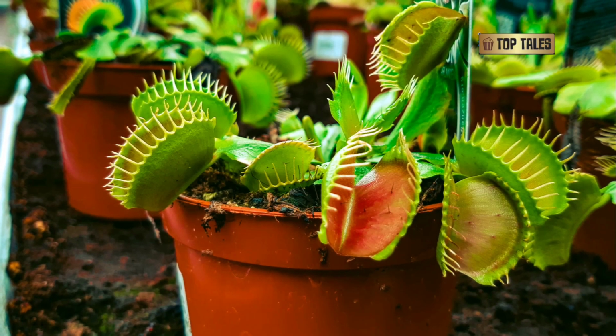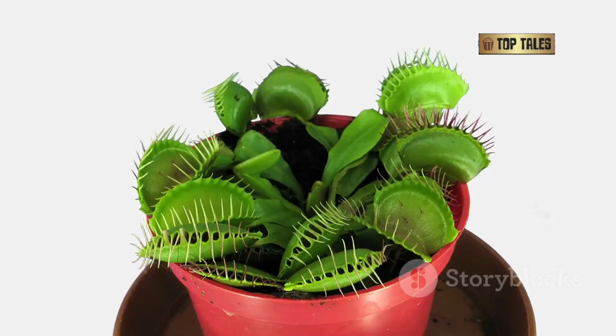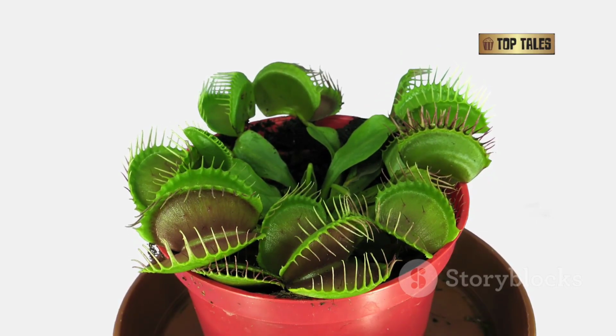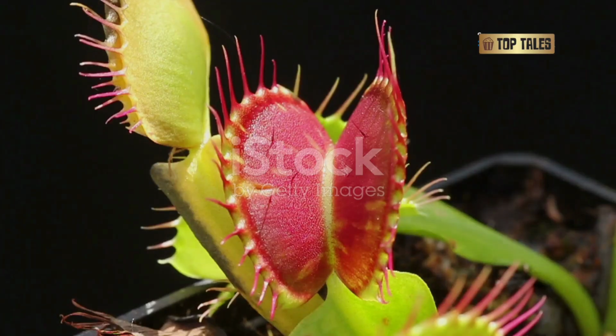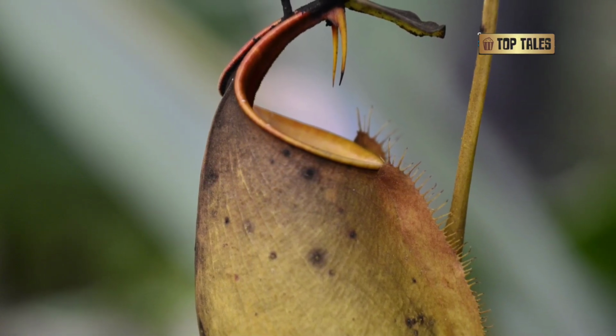If it brushes against a single trigger hair, nothing happens. The trap waits. But should the insect make contact with a second hair? The trap snaps shut in a fraction of a second, imprisoning the unfortunate creature behind interlocking teeth. The struggle is futile. The more the insect fights, the tighter the trap closes, sealing its fate.